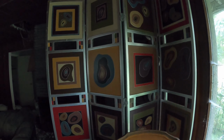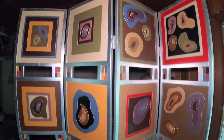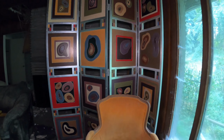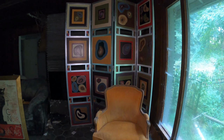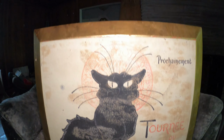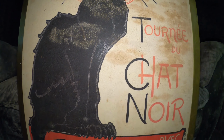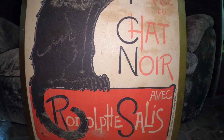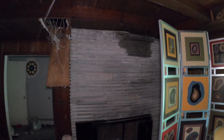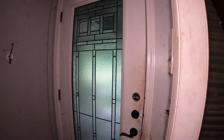Pretty wild. And here's another piece of artwork. I might be totally wrong about the evil eye thing, but they kind of look it to me. For you cat people. Here you go. I know some of y'all love black cats. A nice stone fireplace. And this is kind of the entrance area right here. Nothing too special. Kind of a nice door though.